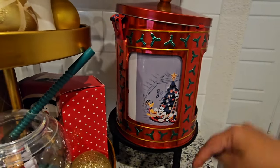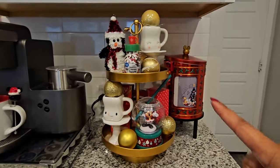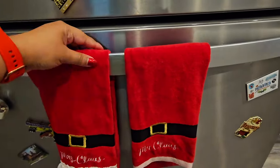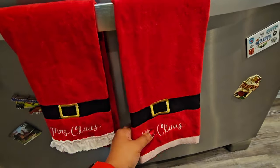So there's different scenes and it turns and spins. I thought that was really cool. That's my first and only popcorn bucket, and I love it. When we come down here, we have some Christmas towels. This one says Mrs. Claus, Mr. Claus. Really, really cute.